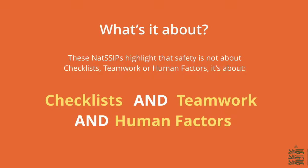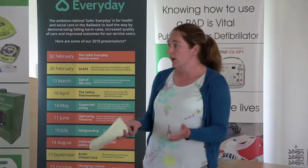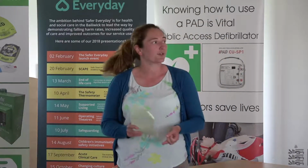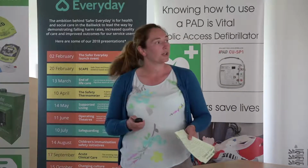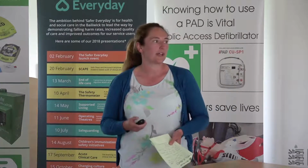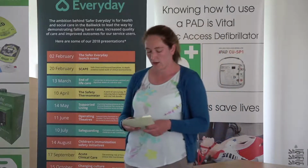So these standards, 13 standards we must meet. A lot of them we have been doing since 2009 and we're meeting them already. But what this is saying is it goes beyond just having a checklist. A checklist is not enough. We're still having all these incidents of harm and we're still having never events occurring. So it's not just about checklists, it's not about teamwork, it's not about human factors, it's about all three. Without all three working together, we're not going to reduce those incidents of harm.